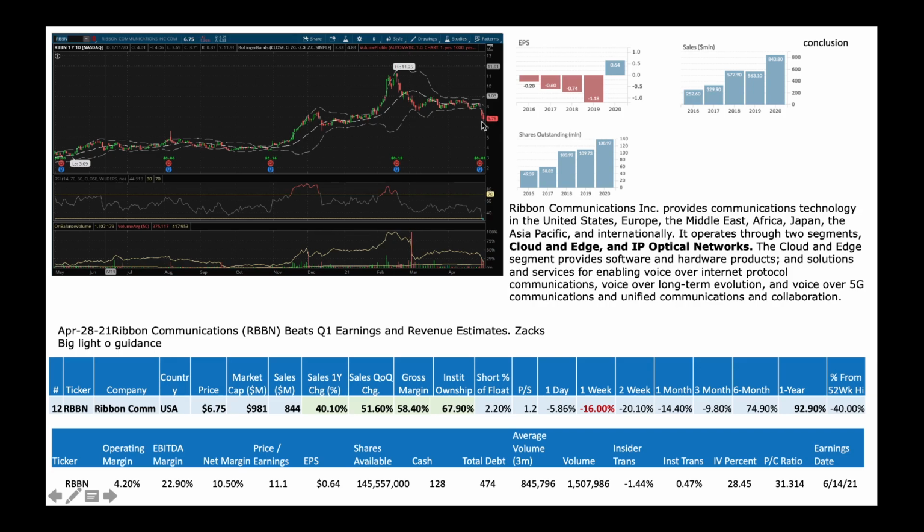And from a performance perspective, I think they got nice sales growth here. I like the sales growth. 1 year 40%, quarter over quarter 51%. The stock has dropped 16% for the week, 5% for the day, and they've done nicely for 1 year. I would take advantage of this weakness and buy some.